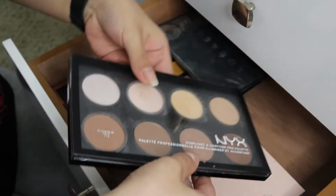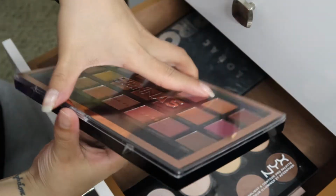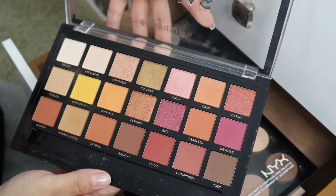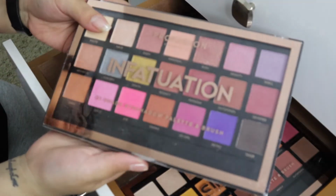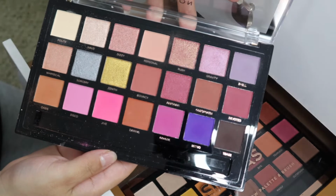The Profusion Sienna's palette. This is a really good palette, super affordable too. You can get this at Walmart. As well as the Infatuation from Profusion. Again, I get mine from Walmart, really pretty colors.